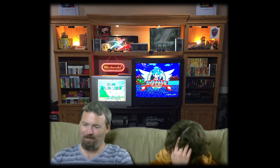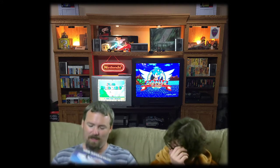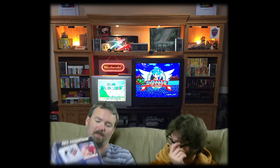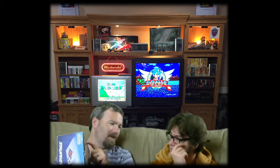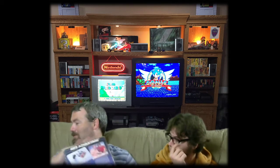But it's still pretty cool. I was quite happy when I found this. I had to drive about 35 minutes to get it. There's the bottom of the box. It has a lot of wear across the top, and there was a little bit of water damage on this side. It's kind of buckled or warped, I guess. NES Advantage, very cool.